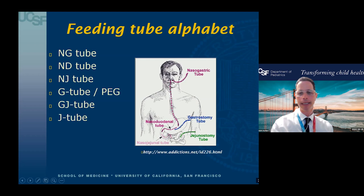And then G-tubes can be extended to GJ tubes, so going directly into the stomach and through transpyloric to the jejunum. And then there can also just be direct J-tubes that never go into the stomach, but go into the jejunum directly.